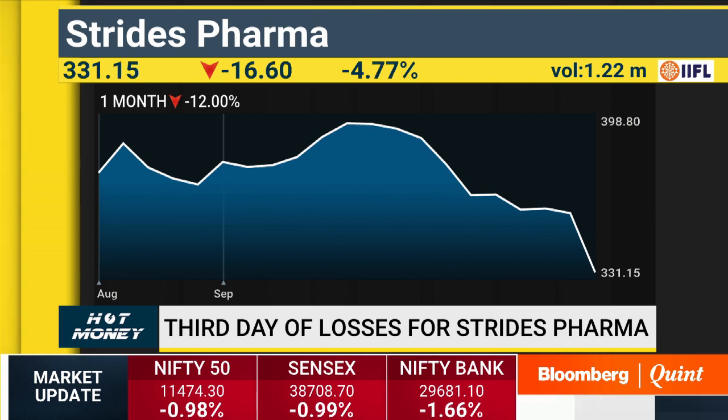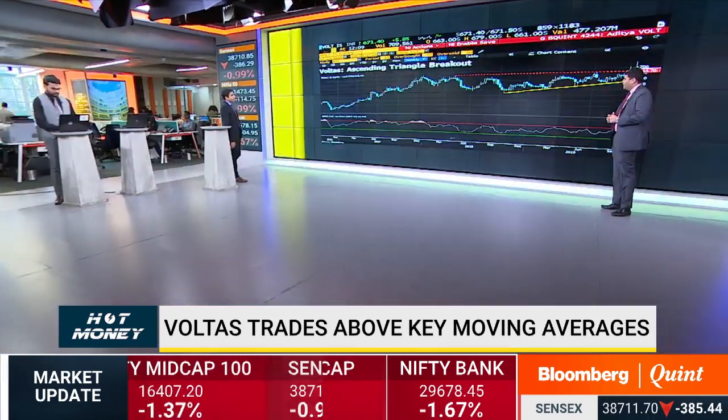Okay, that's the view that's coming in on Strides. Obviously, it's fundamentals that are affecting the drop in the company, in terms of all the pharma news that's come in, which is extremely negative for Strides. Let's begin with the second round of charts. Aditya has a chart on Voltas this time around. Aditya, let's have the Voltas chart on the screen.